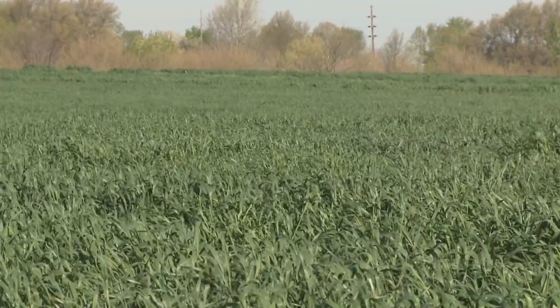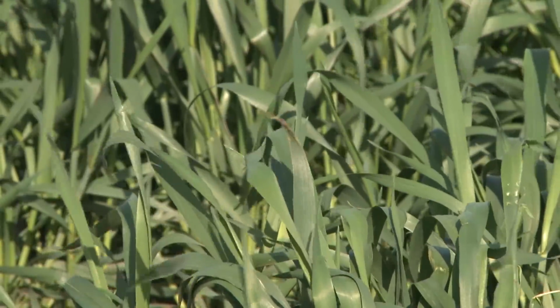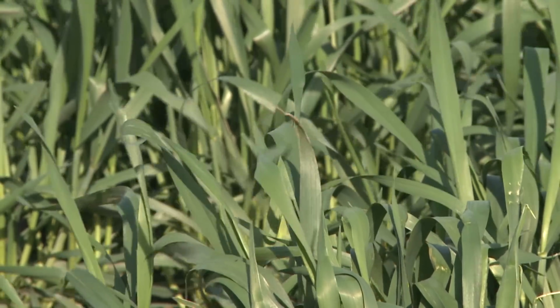But the real tough hurdle for wheat is that around the world, so far, all the major wheat regions are doing well in terms of weather. Their crops look good, and USDA is projecting a 6% increase in world wheat production. So that's very tough to come up against.